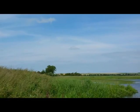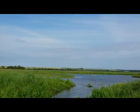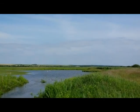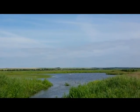It's been known for very hot battles during World War I. Lots of people died, and even before World War I, trying to cross this marshy area of France. It's a pretty bad place. You never know where there is water, where there is land.